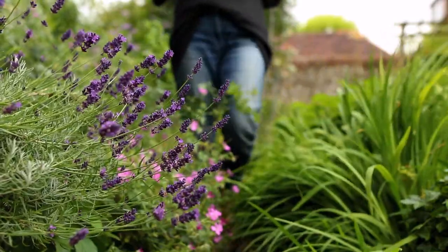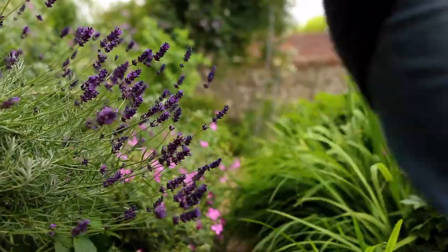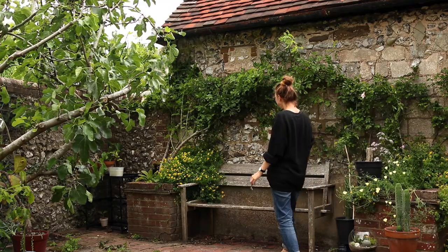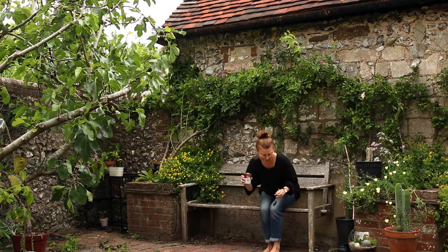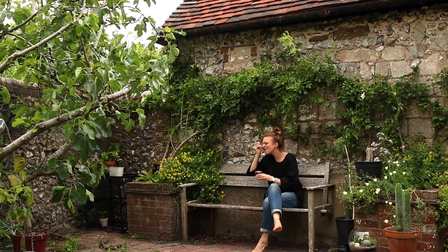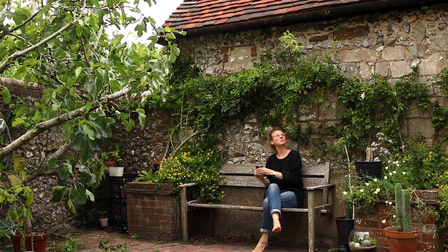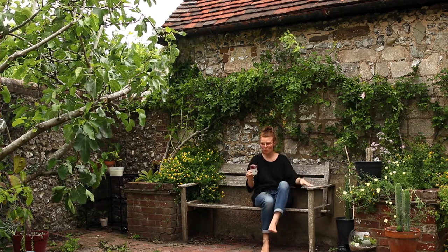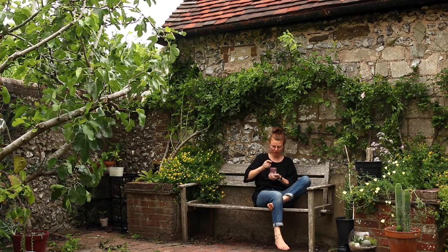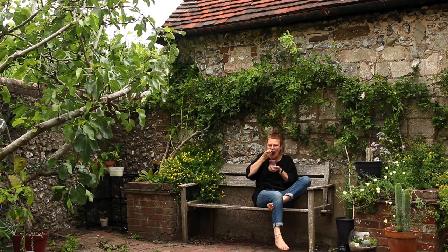When the weather's decent, I try to spend most of the day outdoors. So today I'm having overnight oats for breakfast, out on the bench in our garden, listening to the birds. I really like to take my time in the mornings, whenever I can, of course, and have a slow and relaxed beginning to the day.